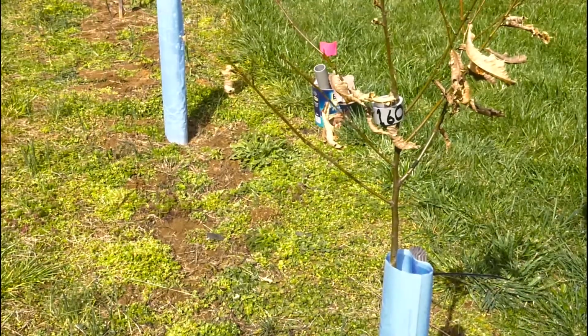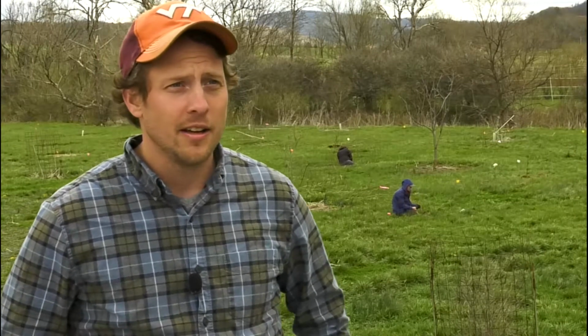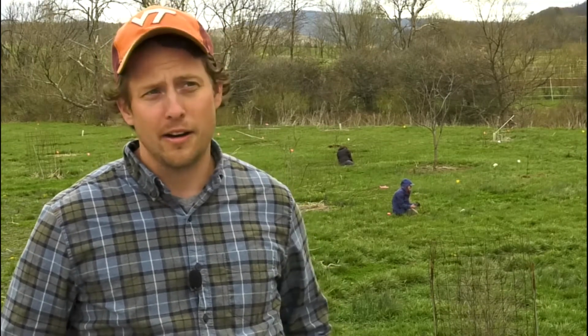We were part of a nationwide backcrossing effort to develop a genetic form of the American chestnut tree that makes it resistant to the blight. We're doing this by introducing genes from the Chinese chestnut to restore it to the American heritage tree that it once was.